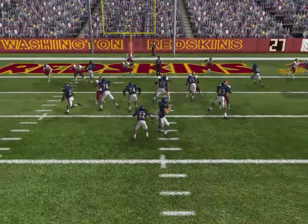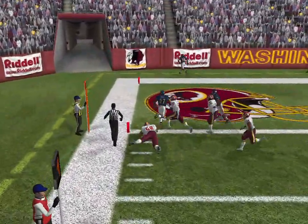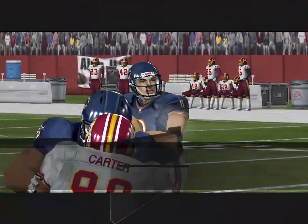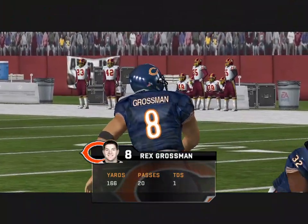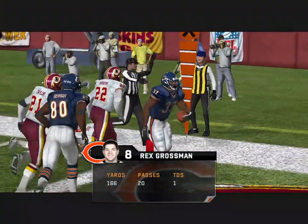And the fans finally get to see their red zone offense. Gets rid of it. Touchdown, Bears. I'll tell you, this is nice work by both the quarterback and the receiver in this play. Watch it here. He reads the coverage, looks for the best option, and then throws it to him.